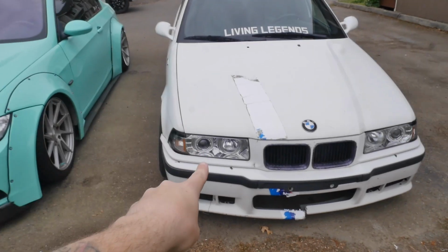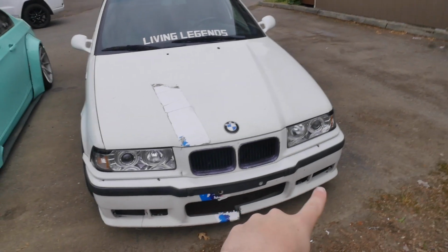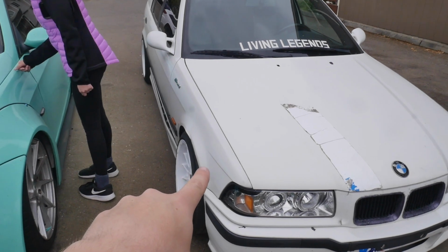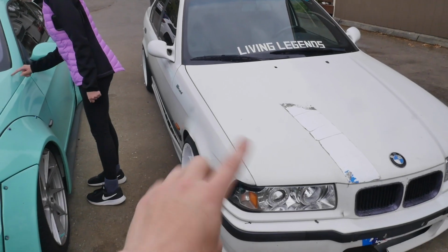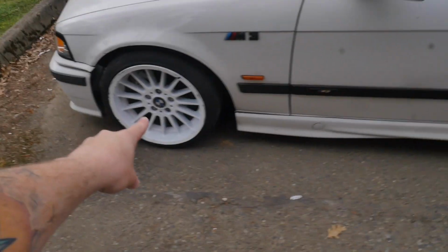We got a new hood. We got new headlights on the way. We got corner markers on the way as well. We got a new bumper as well. We still need to get the grills. We still need to get the fender because I couldn't find a good one that matches for this car specifically. Side skirts, maybe. We got the wheels, as you guys see now.